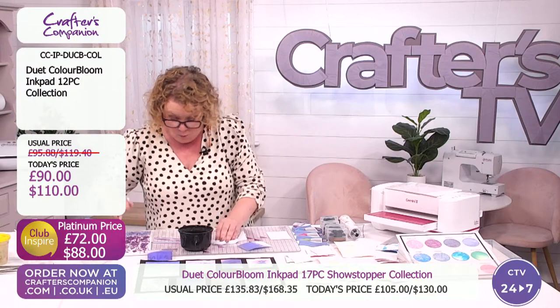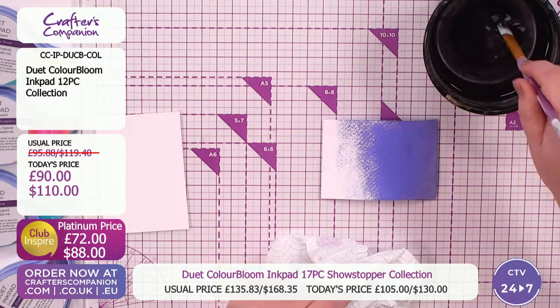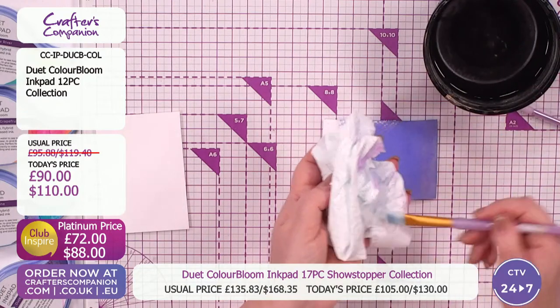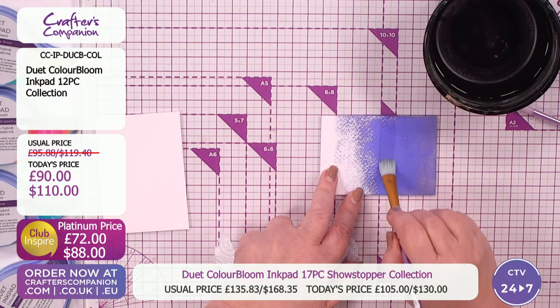While we're waiting for that to move, I'm going to show you another quick technique. So this one here, I've just got a flat, smaller paintbrush, and all I'm going to do is drag it down.